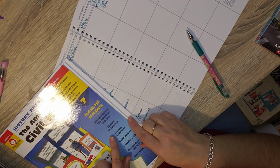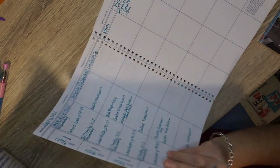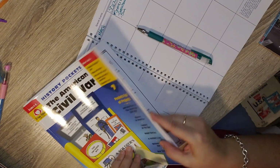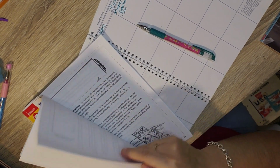I want to finish our history pocket. We started Major Battles last week, and so I want to work on that. We only have one left for Major Battles. Let's see.